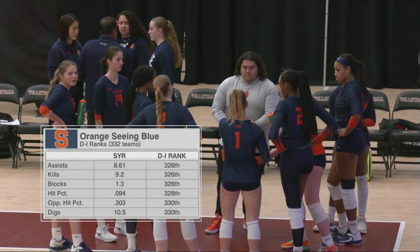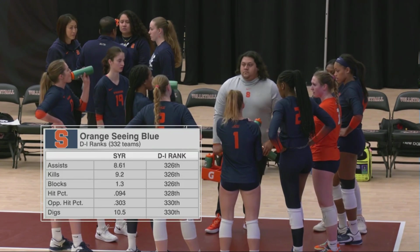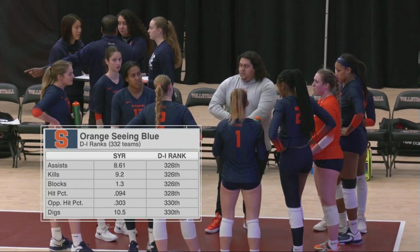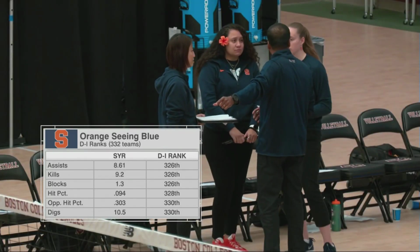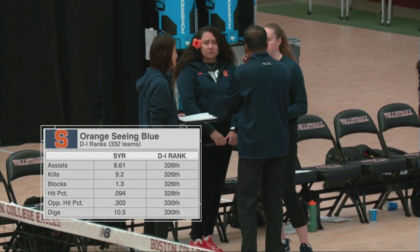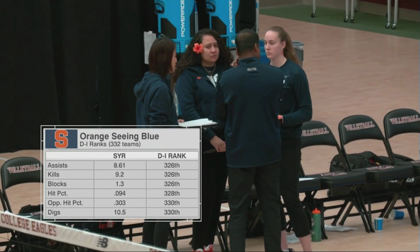Yeah, and you can kind of see as this has gone on, it's the errors that stand out. They've done some good things. You see the design of the plays. You can see the opportunities. I really liked what they were doing early. They were running quick, as we talked about Boston College do so much, especially with their middles, but just a few too many errors here or there.